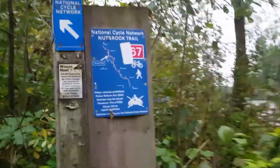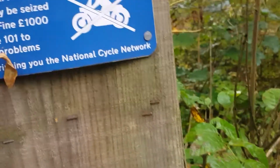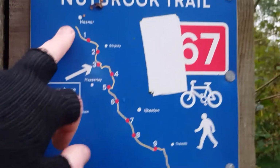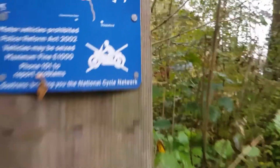And Nutbrook Trail, yeah, Nutbrook Trail. Oh, okay. So we were right. We are on the Nutbrook Trail. Okay. Oh, there you go. Nutbrook Trail circuit. Obviously, it's more than a cycle. So we're in Long Eaton down here, and we'd go up to Heanor. So it's like 10 miles, something like that. I would probably park up in Heanor, take a bus to Long Eaton and just walk the whole thing.